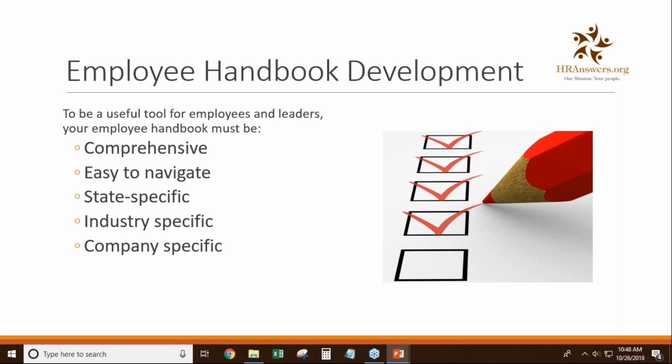Your employee handbook should also be specific to your industry and your company. So what is it like to work in your industry? What is it like to work in your company specifically? And what are the rules that you want to have in place so that your employees can be happy and successful and confident on the job?